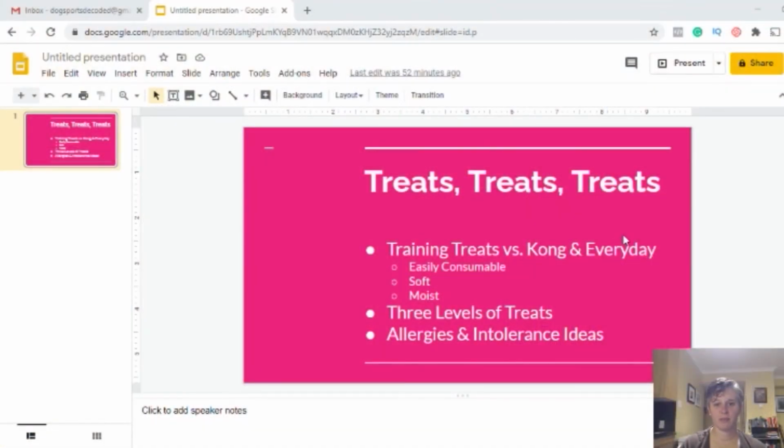I'm just going to flip up to this summary here again and quickly walk through what we talked about today. So we've already talked about training treats versus Kong. With the training treats, we're looking for something a little bit different. We want small, easily consumable treats, preferably soft and moist if we can, whereas for the Kong we can really use anything or your everyday treat. That's where I would use a jerky or something special that they enjoy around the house. But for training treats, we want those low-calorie treats that we can get a lot of repetitions in. So that's what we're going to look for.